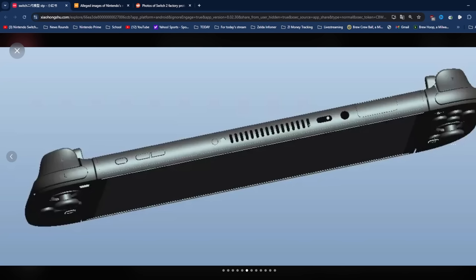There's also, it looks like another USB-C port on the top. That is new. So it looks like there's an extra USB-C port. So a USB-C port on the top and a USB-C port on the bottom. It could just be for charging in multiple methods, like in handheld. Maybe you want to plug into the top. That could be what it's for.